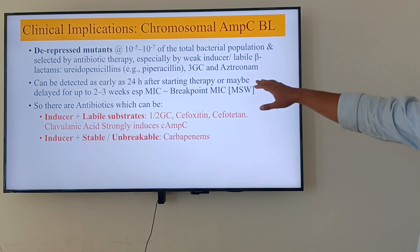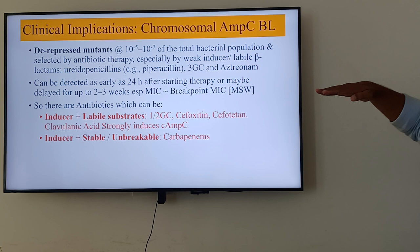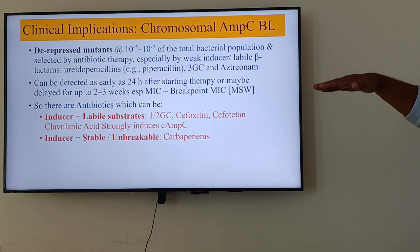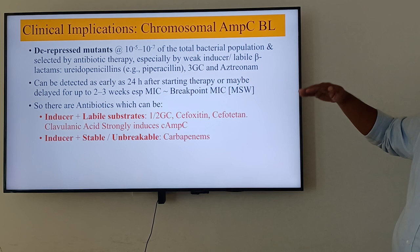A mutation selection window means, if the breakpoint MIC for the particular bug is, let's say, 1, it is not that you have to use an antibiotic which has an MIC of 1 or 2. You have to use a concentration which is much higher, 4 to 5 times higher. At the point where the concentration is 2, that is where the mutants start arising, and those mutants have slightly higher MICs of 2 or maybe 3, 3.5, 4.